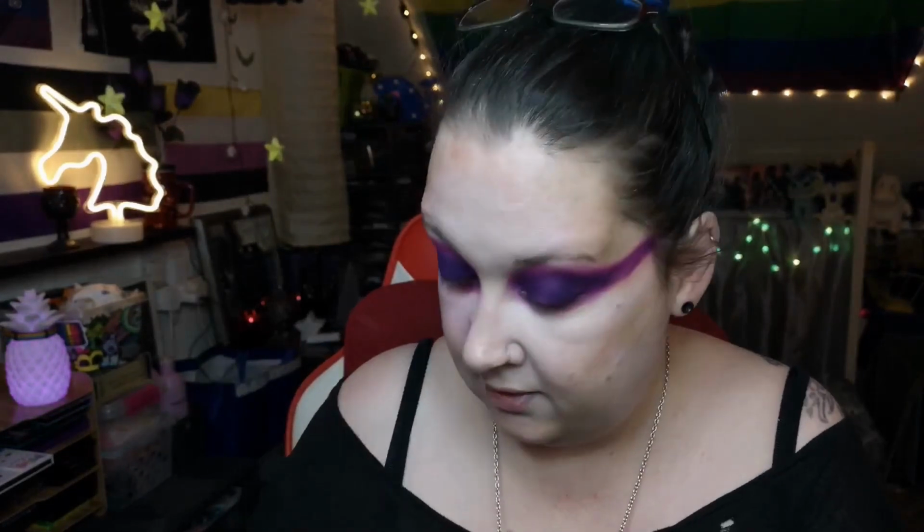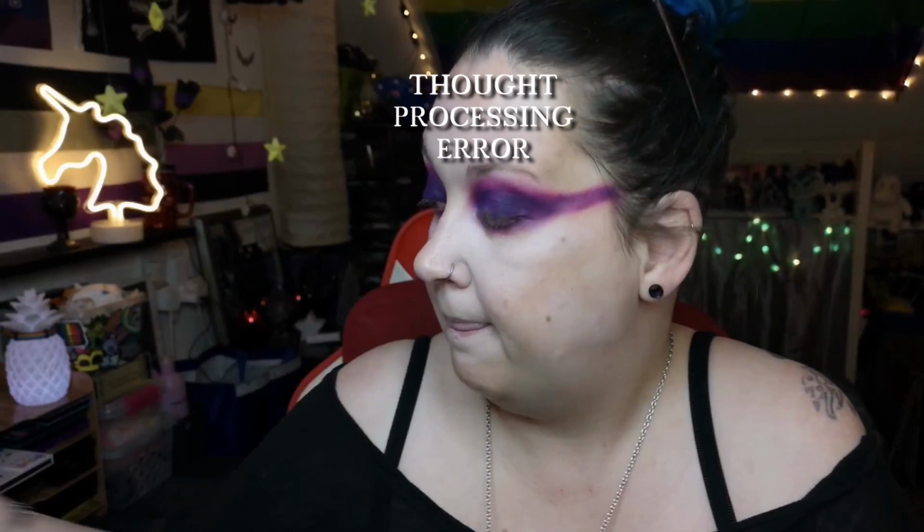My go-to foundation is the L'Oreal True Match, because again, it's great if you've got dry skin. It's nice and hydrating, but it's still relatively matte. It's not super matte. Where is my foundation brush? It's honestly my favourite foundation that I've used. It's a really good budget foundation.